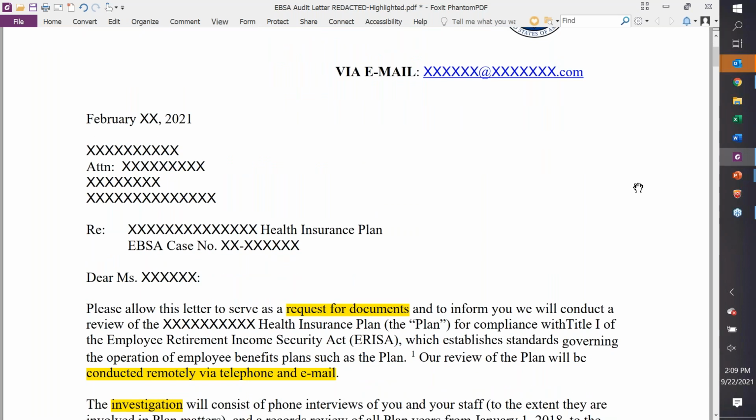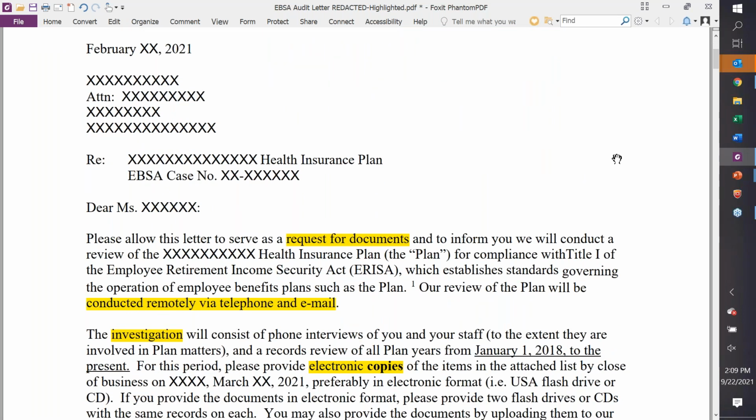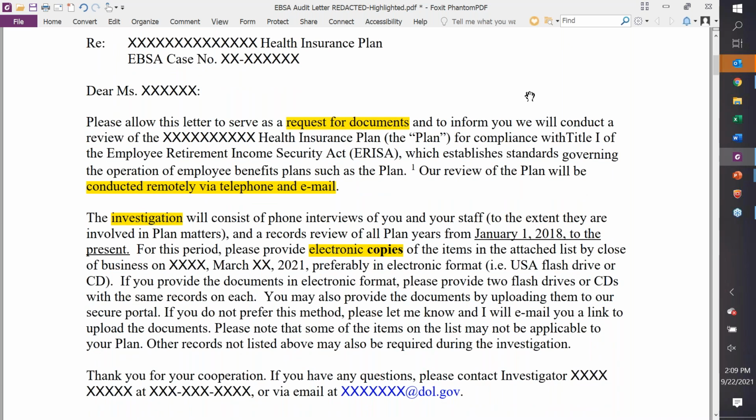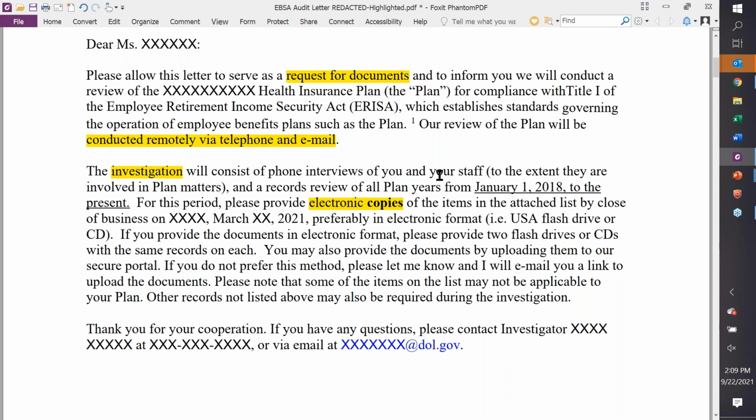Again, a redacted copy, of course, but you can download this from the handouts and you'll have it for your files. I did highlight a few things just for our discussion. First of all, this was a request for documents. So plan documents are very much in focus with DOL audits around ERISA in particular. This one was done remotely by telephone and email, so what we might call a desktop audit, where they don't visit the employer on site. They called it an investigation. First, up here in the beginning, they said a review, but then as the letter goes on, it becomes an investigation. And they asked for electronic copies of all these documents.